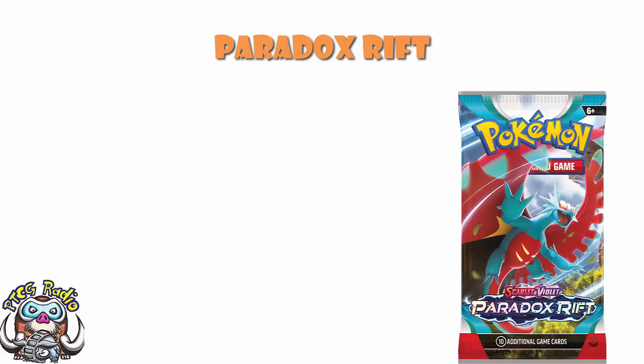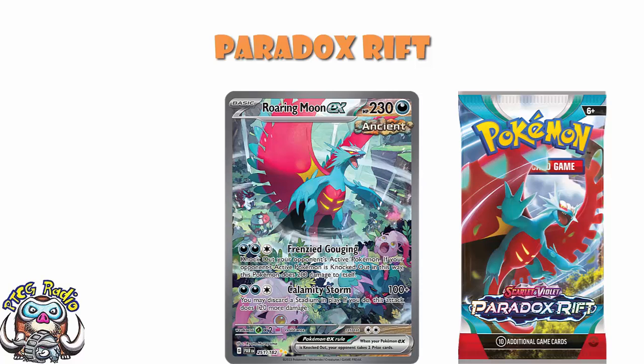Like the Roaring Moon, for instance, the number 1 card in the set. That is outpacing Charizard EX in terms of value. And that kind of makes sense, of course, because Charizard EX is just an easier to pull card because there's so many fewer of them. It is a better set in terms of big hits, although Scarlet and Violet generally isn't. But then again, that's like a $70 card.